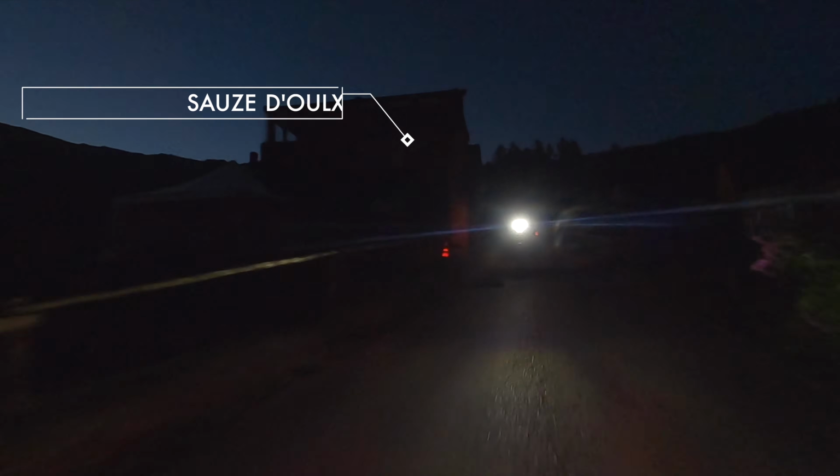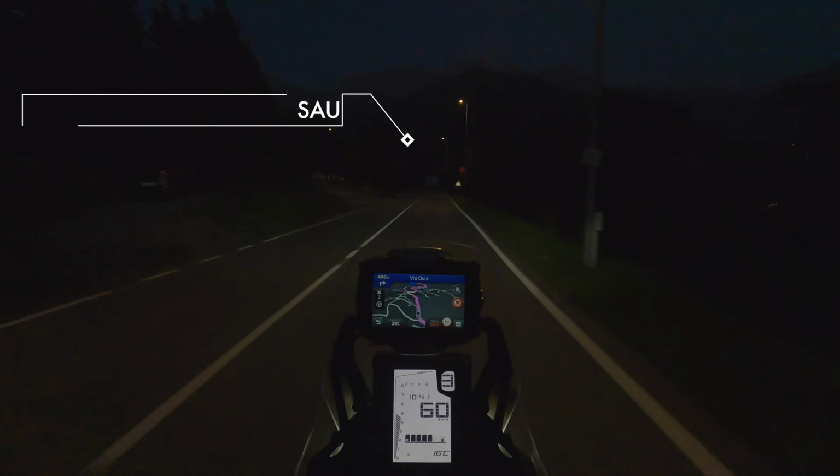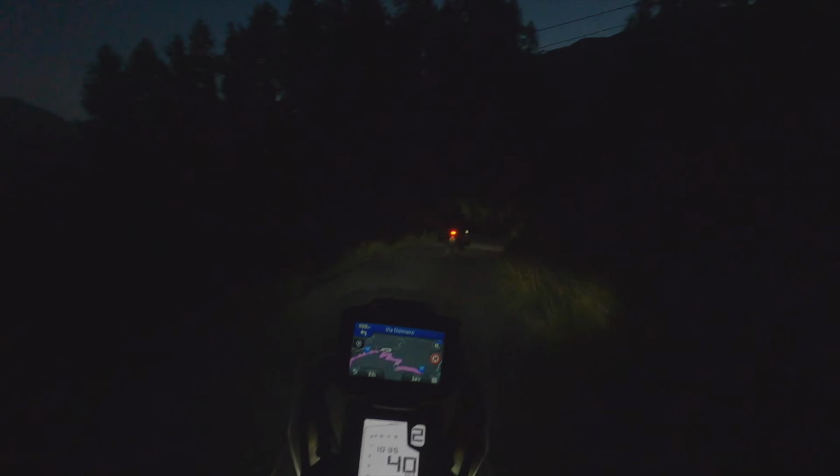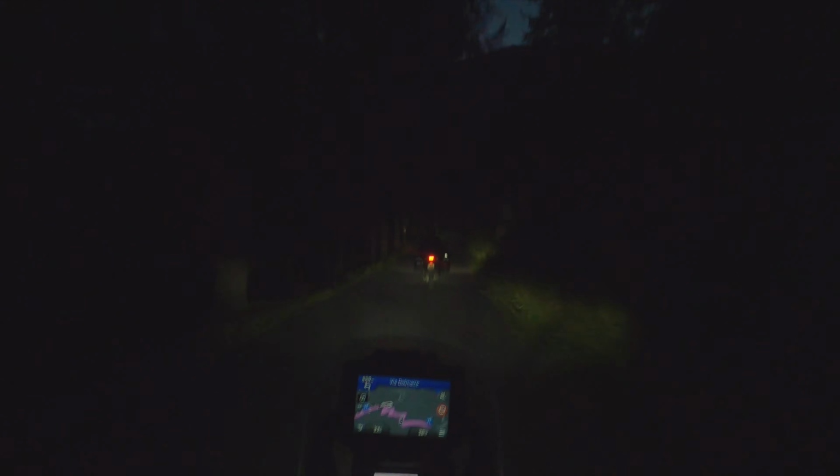Good morning, it's 5:30 and probably our last or maybe second last day of riding back direction Switzerland. Good morning everyone. You don't really see that it's morning because obviously it's still kind of night and pitch black dark here on these mountain roads, but it's about 5:30 and we decided to leave very early today because we might attempt to ride back home to Switzerland in one go.